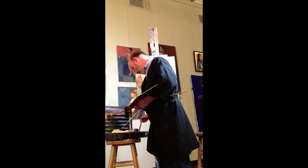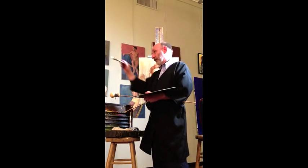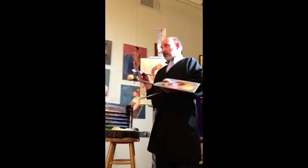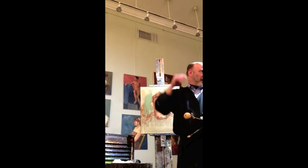Because we're in space. We're in space. We're all just a little nutty, a little spacey. And there's a nice kind of terre verte background. And it plays beautifully against the ochres and the blacks. Now at least I'm just painting the background. I'm painting the space behind the head.